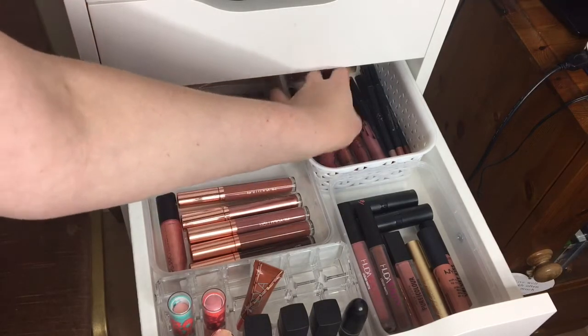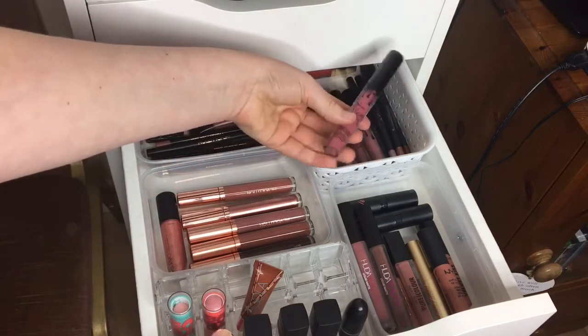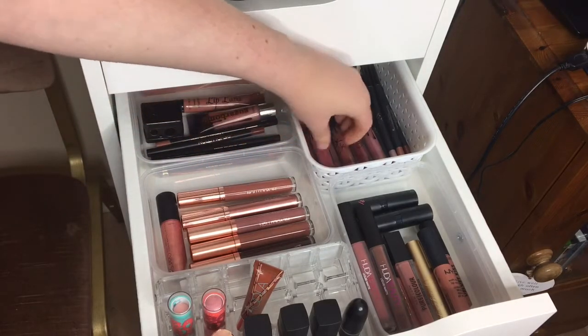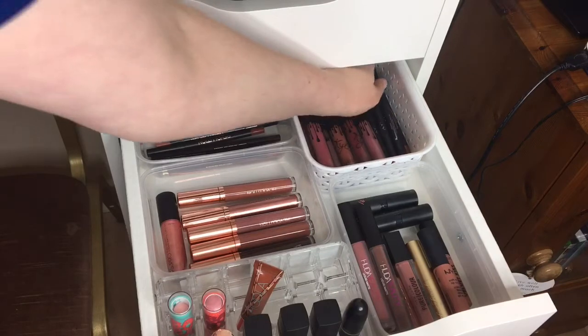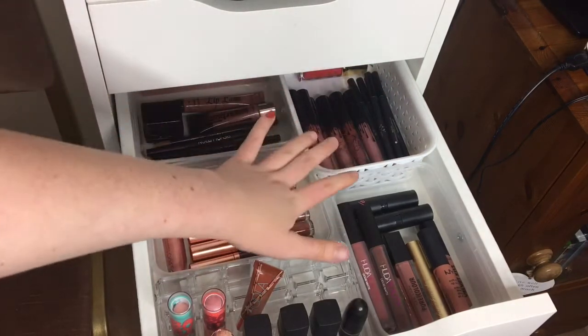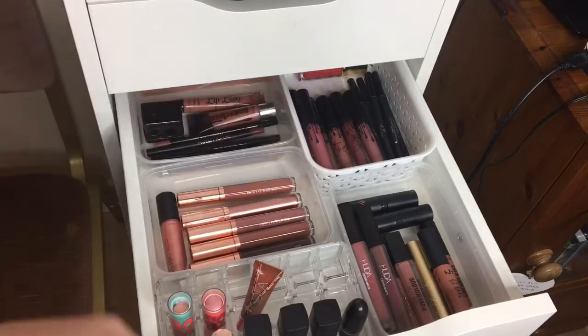So I've just got a variety of the shades. Obviously these are fake, but I've got Candy K, I've got Dulce K, I've got Moon, I've got Malibu, I think, and I've got the lip liners to go with them. I literally bought these to look pretty. I know that sounds ridiculous, but it's the truth, and they do look really pretty. So yeah, that's everything for my lip drawer.